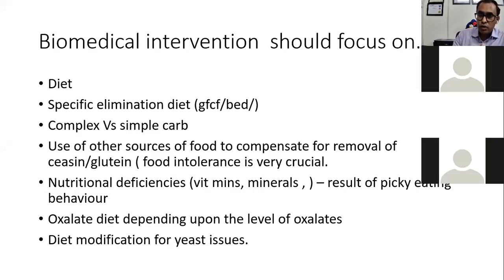Along with that, there is the role of a professional who is very much involved in this nutrition plan and diets. You have to be in touch with the professional so that nutritional deficiencies don't happen and the child doesn't go into a state of starvation or anything.